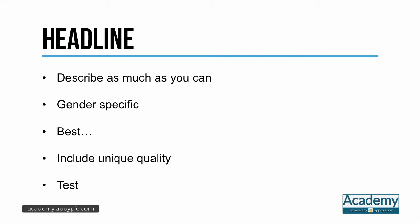The next thing that's important in the headline is if it applies to your product, you want to include the gender that your product is intended for. So for example, when I was selling a titanium bracelet, I would always put men's titanium bracelet. And that's because the product I was selling was targeted towards men. And men don't want to buy a jewelry product if they're not sure that it's designed for men. So by including that in the title, I made my potential customers much more likely to choose my listing and confident that it was designed for them.